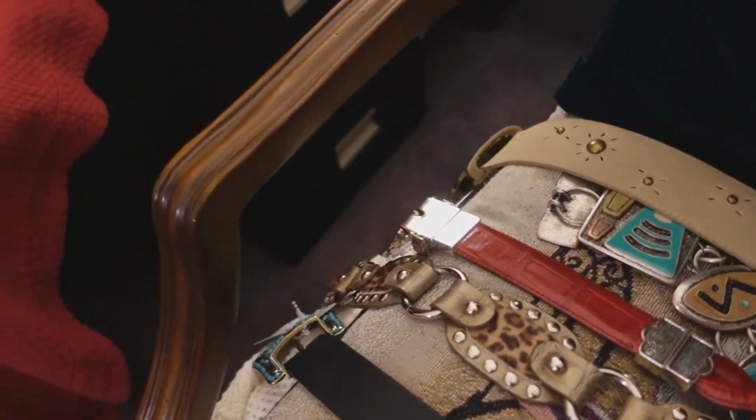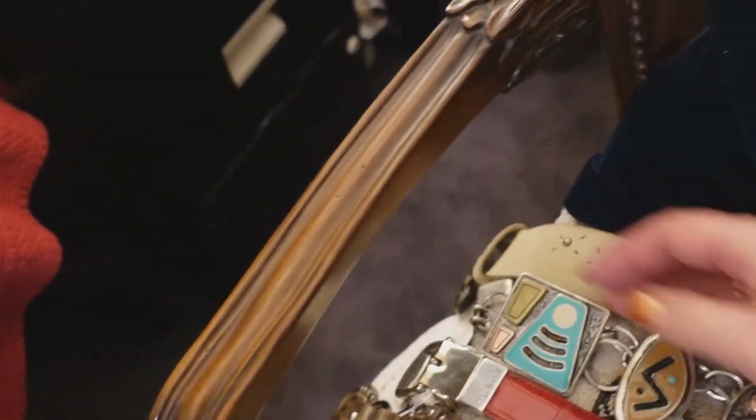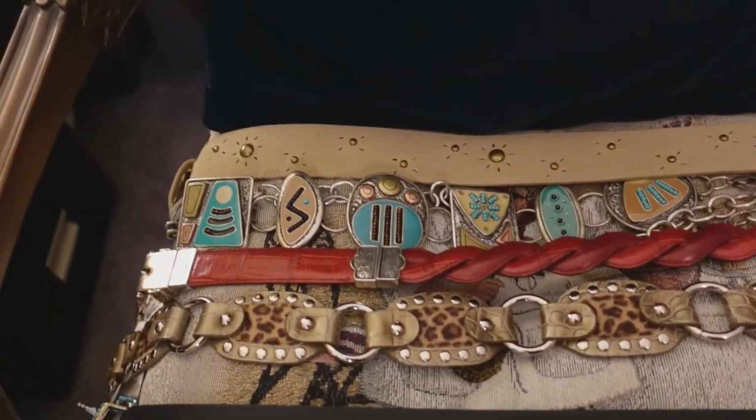I think I'm only going to do the belts on Poshmark and not on eBay, because I think that's where people are looking for fashion and accessories and things.